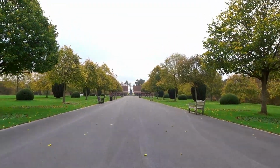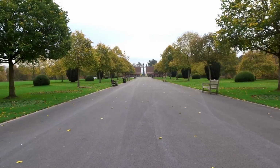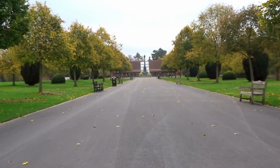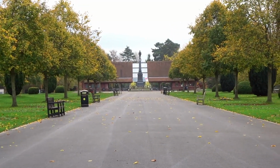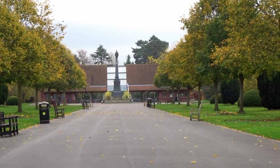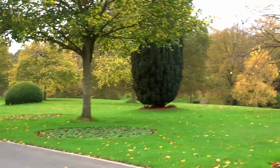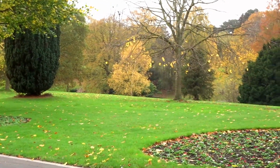The main drive, and there's plenty of winter autumn colour now. Rather late this year. Probably another week would be even better. All the way round we've got winter autumn colours.